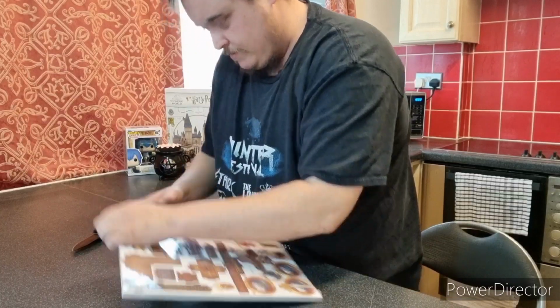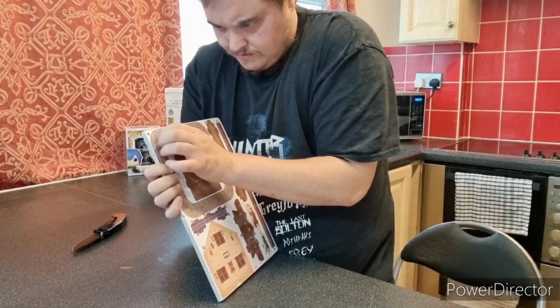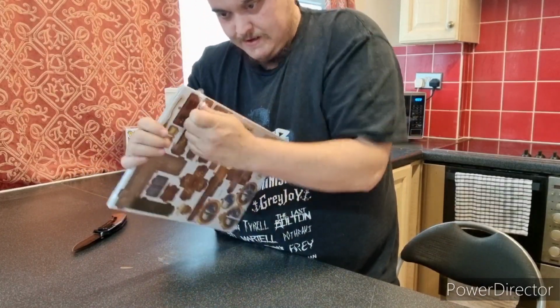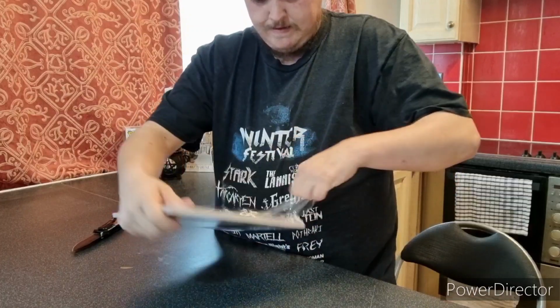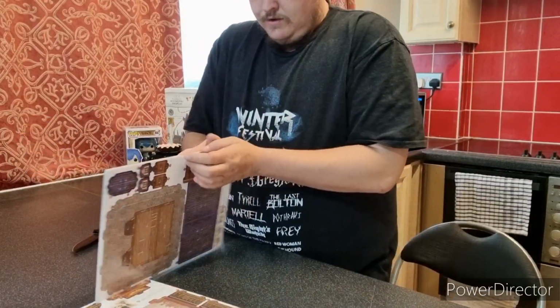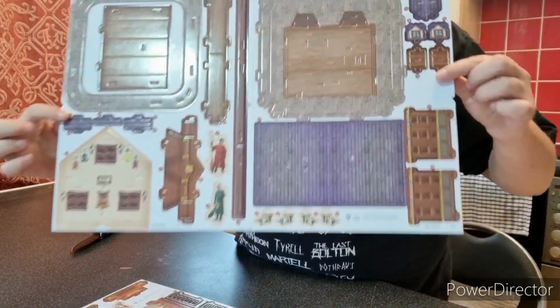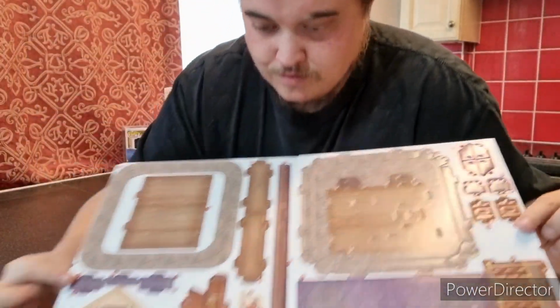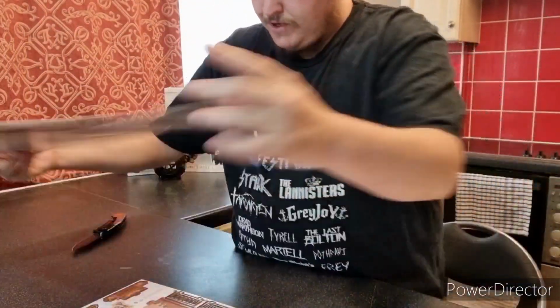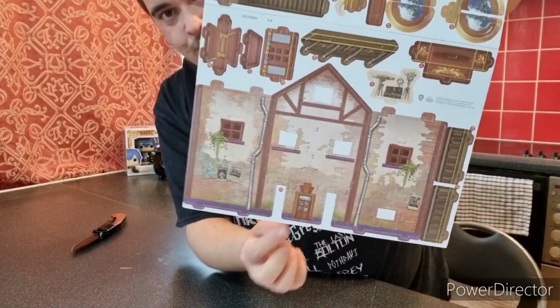So I don't want to ruin the foam, so I always try and find the best place to rip this stuff off with a knife. Ooh, there's definitely a purple theme on this one. It's more colourful. It's pretty cool. But that's one piece. Pump that out really. And here is the other piece. That's the whole shop as a whole that goes around.